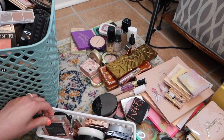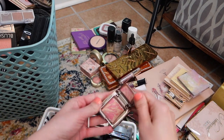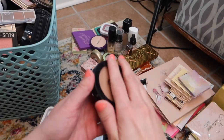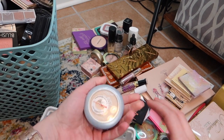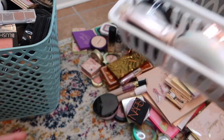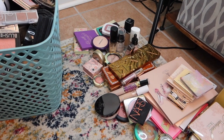Alright, and then some of this, Hourglass. I really enjoyed using Luminous Flush for a blush this week, but we will put that back. I always enjoy using the e.l.f. Primer Infused blush in Sun Kiss, but we'll put that back. And we'll also put back the L'Oreal True Match as well. So this is just stuff that's Project Pan or I use on the regular. Okay, so I guess we'll just kind of pull a little of this, a little of that.